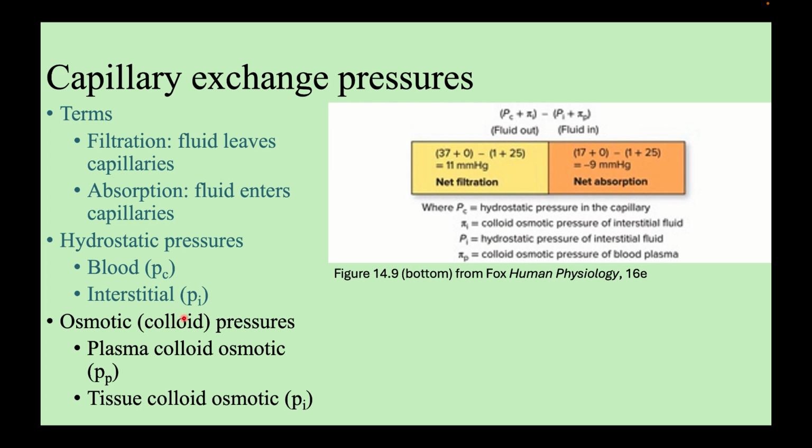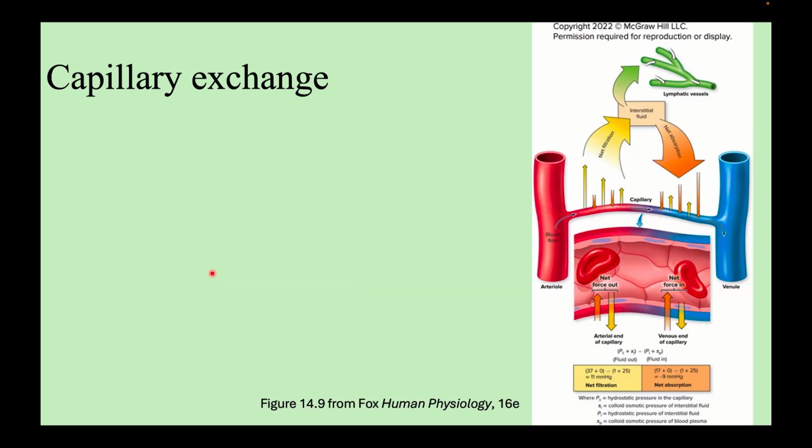When I look at all of these, for the most part, these stay more or less the same. The blood pressure is going to be the big change. Interstitial, plasma colloid, and tissue colloid, these don't change too much. But the blood hydrostatic pressure, that's going to be the one that actually fluctuates.